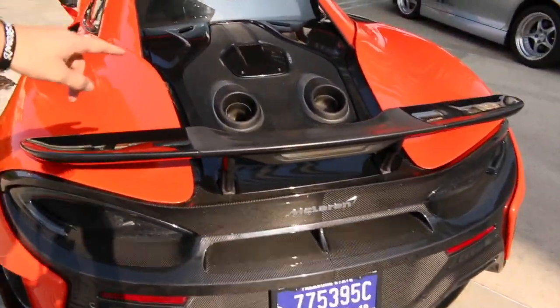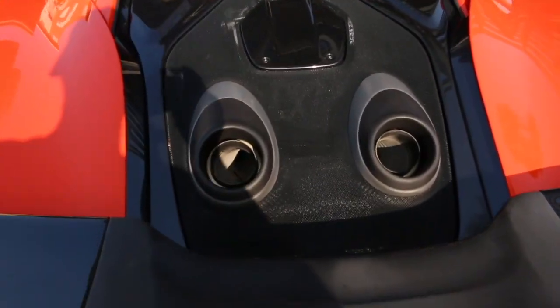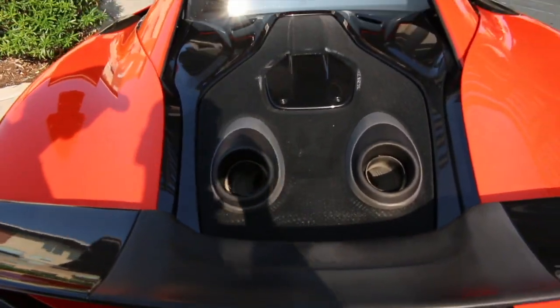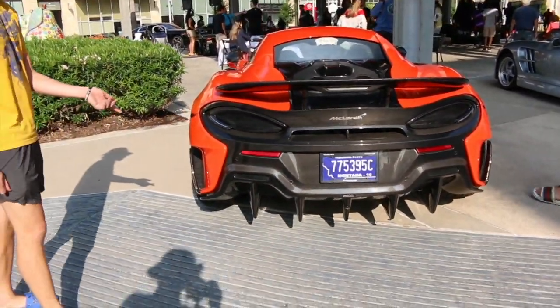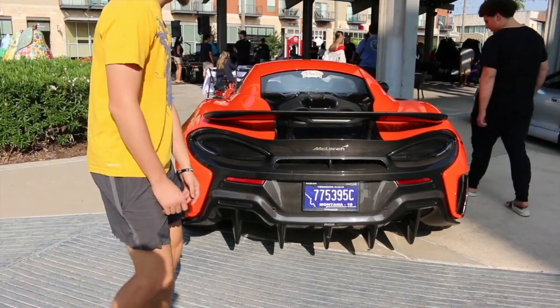The exhaust comes out of the roof. Did it spit flames? It's clean, bro. This carbon fiber bumper? Pretty sick. I don't think that's stock. Is that carbon fiber bumper stock? All stock. Everything is all stock.